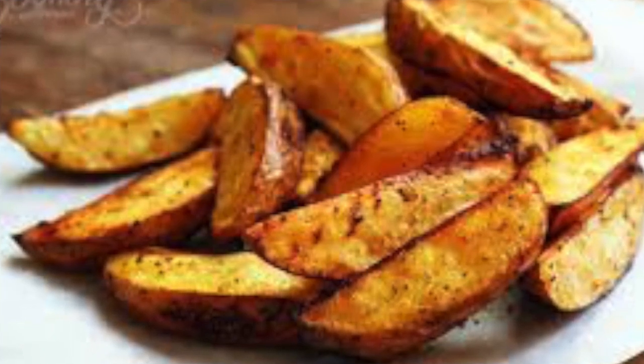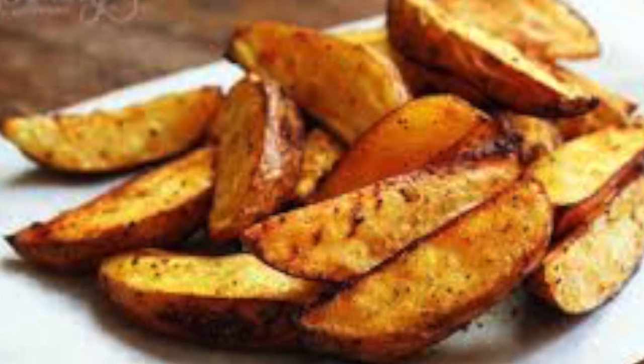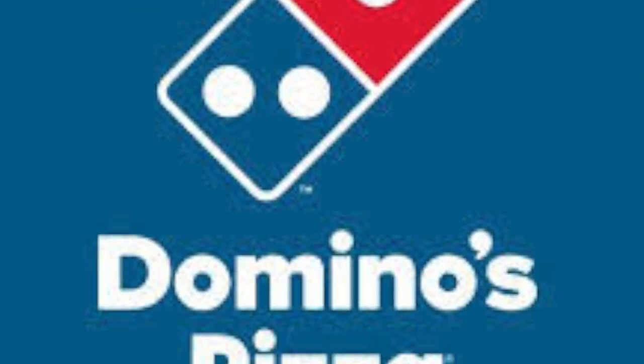They're going to have 6.2 grams of fat per 100 grams, 20.8 grams of carbohydrates per 100 grams. And in terms of protein, they're going to have 2.4 grams of protein.